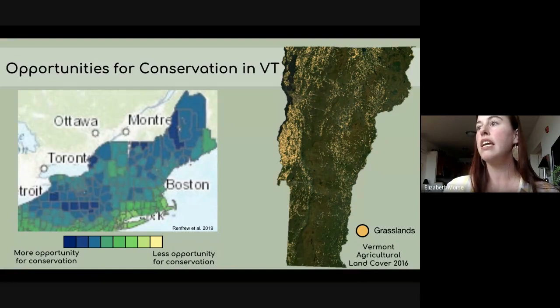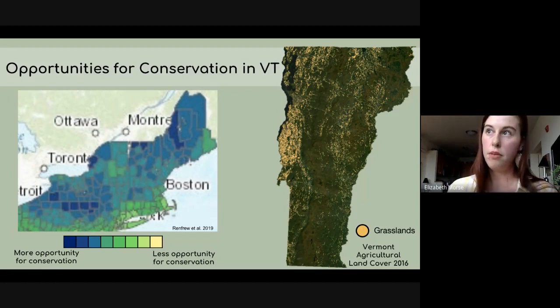But as you see in the map to the right, we still have a fairly good distribution of grasslands that may qualify as bobolink habitat. Using that 10-acre minimum, this map shows every parcel that is 10 acres or above in pasture or hay field. That amounts to around 15,000 parcels, at about a total of 500,000 acres. And that's actually 8% of Vermont's total land base. So there's definitely an opportunity here for managing in a way that supports grassland birds.